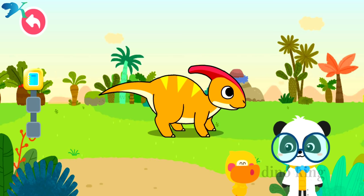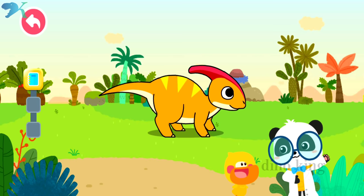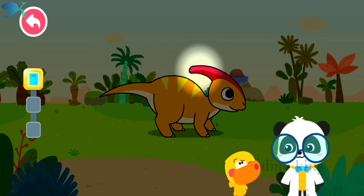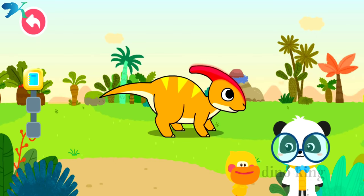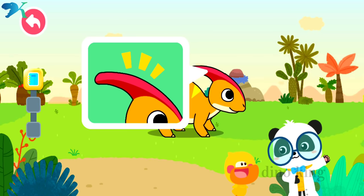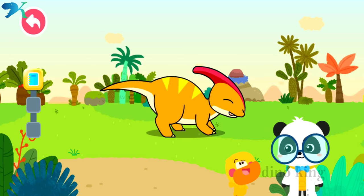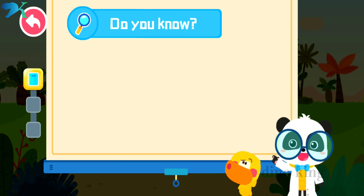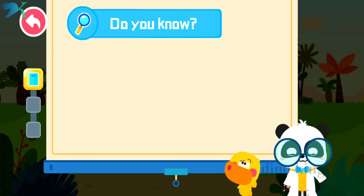It's awesome! What else is unique about Parasaurolophus? And it has a unique head. It has an antenna. That's not an antenna. It's the crest of Parasaurolophus. A crest? What does it do? Do you know what Parasaurolophus uses its crest for?